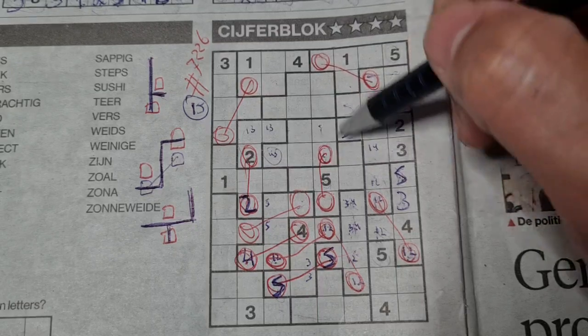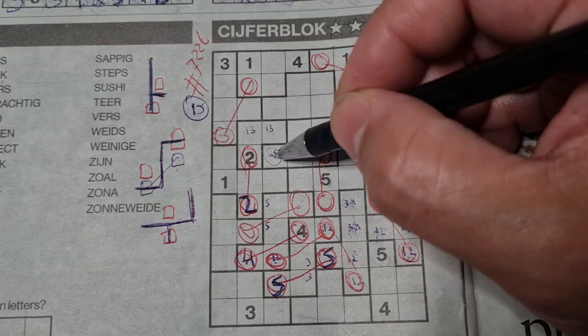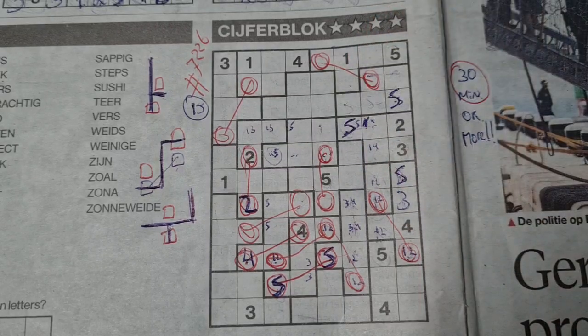These two boxes can be 5. Those two boxes can be a 5. So the 5 could be here, could be there.